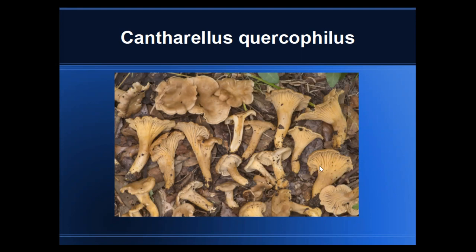Now, these are definitely in a really restricted habitat. These are exclusively with oaks, and that's why the name is quercophilus, because of the genus Quercus that they're associated with. So you typically want to focus on a post oak savanna to find these. And even within those habitats, they're kind of limited. These are kind of weird. They have that zonation you were mentioning in some of them, but most of them don't really have that.